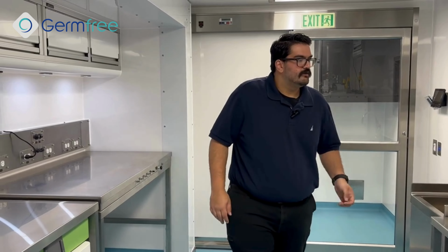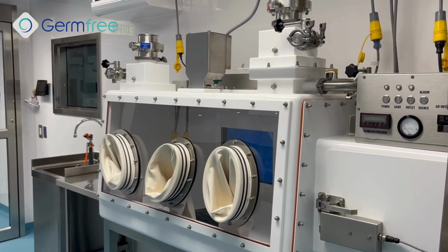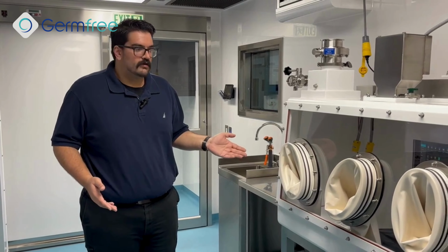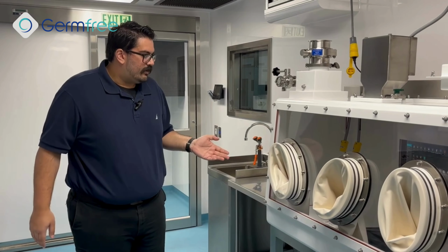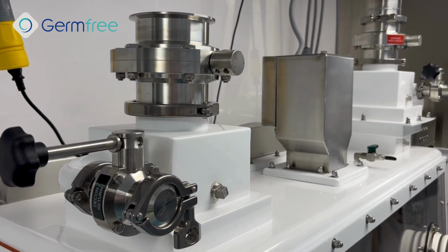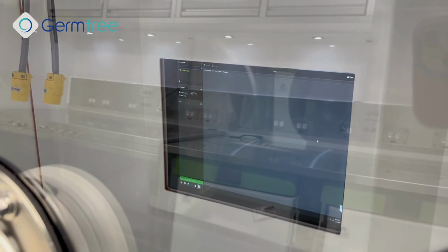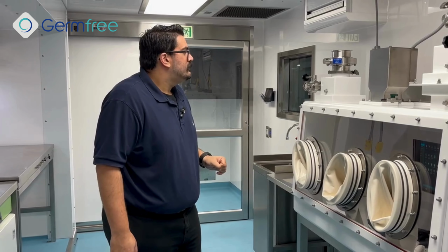To my left, we have a Class 3 glove box. This is where most of the process work is going to be happening. This is negative pressure for containment. On this glove box, it's outfitted with a HEPA supply and double HEPA exhaust. There's also a monitor for monitoring everything happening in the trailer. They'll be able to see every camera feed from that monitor while working at the glove box.